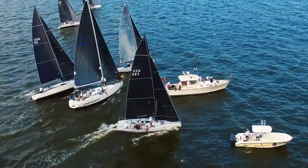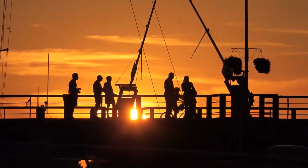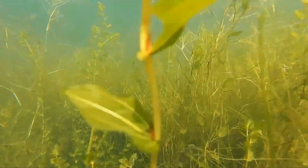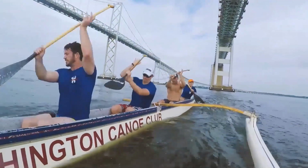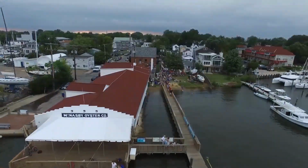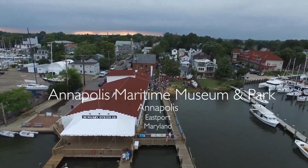We measure years passing in sunrises and sunsets over its waters. We feel this connection to the Chesapeake Bay and hope you do too. Let's work together to preserve this special place. Welcome to Annapolis, Eastport, and the Annapolis Maritime Museum and Park.